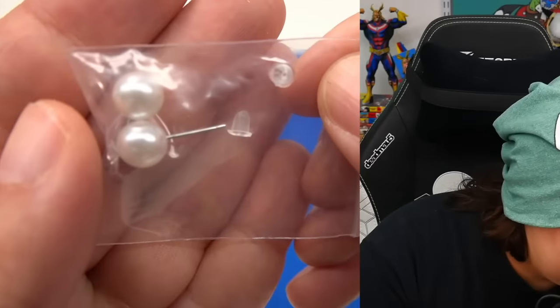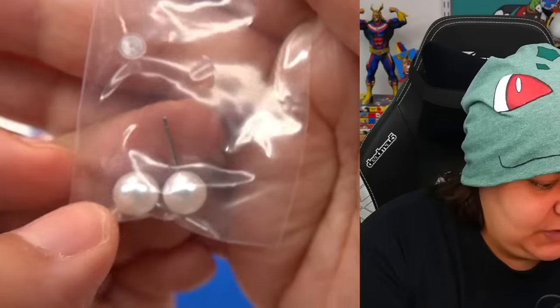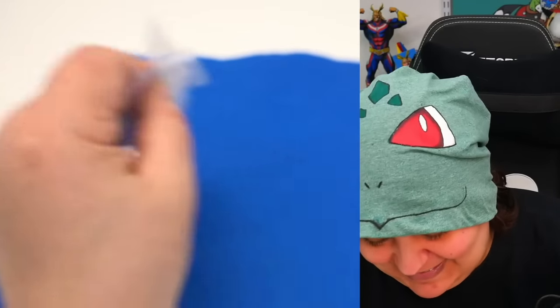And then a pair of earrings, which I highly doubt are real pearl because the backings are made of plastic. So this is garbage. Good to know where my money went.